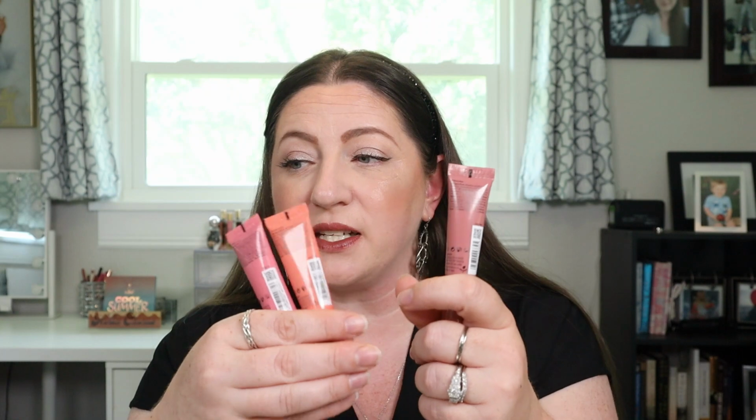So far the blushes have been doing good. I do like these. Do I think you need to run out and purchase them? No, no, no. In fact, I will probably end up getting rid of 2 of the 3 shades. I just ended up buying these to do a try on video because these were new releases. So they're good, but they're not my favorite.